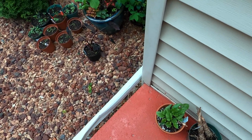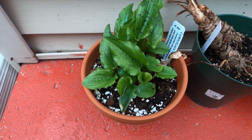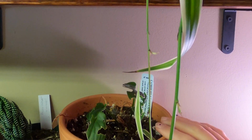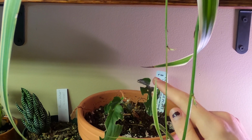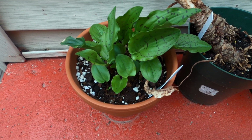Hopefully you can hear me. There's gonna be a lot of wind. I don't know if you remember this. I will briefly touch on the story. Last summer, this was completely eaten down. It had about this leaf left. And when we moved, I stuck it outside. And within 2 weeks, it's completely grown back. I mean, it's amazing.